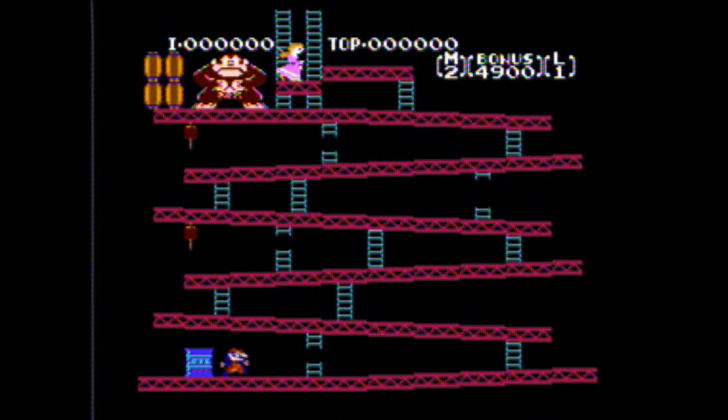This is on the NES. We'll see it on the 7800 in just a moment. Take a moment to just listen to the sound effects and music on this.